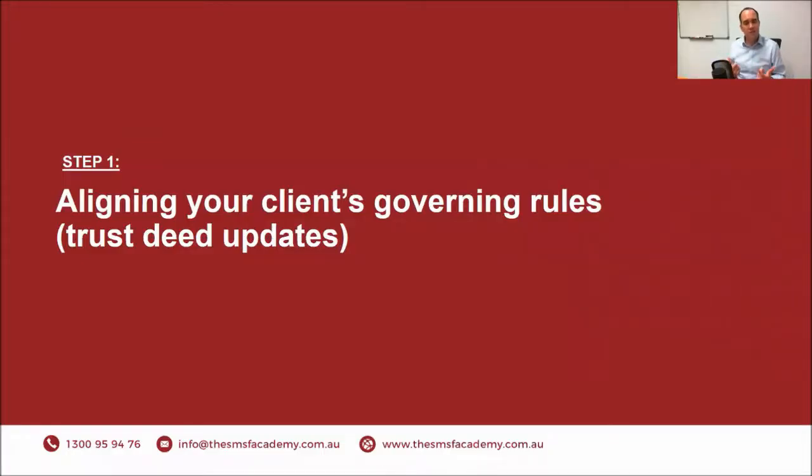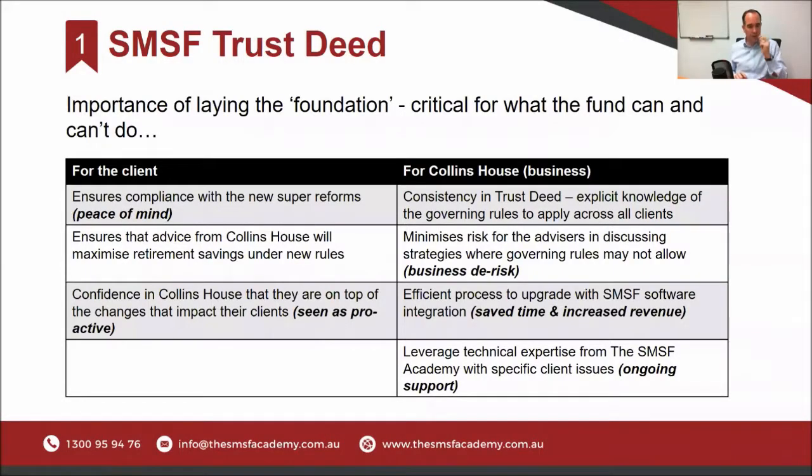So like I said, the first thing here is really aligning your client's governing rules. And this was, as I mentioned, the very foundation point that we needed to put in place. And this laying of the foundation becomes critical for what the fund can and can't do. And what I've done here is I've split this into where the real benefits lie in respect to the client, and then what it does for the business.